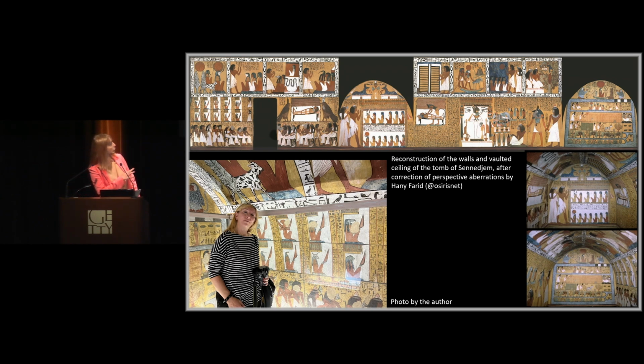And this, me in the tomb, is to show you how tiny this space is. It's a vaulted burial chamber, completely decorated with a selection of funerary magical images, most of them from the Book of the Dead. And you can see here the guardians of one of those spells within their doors, within their gates.